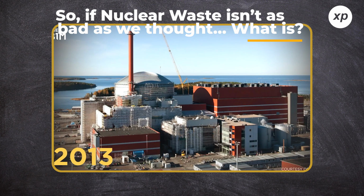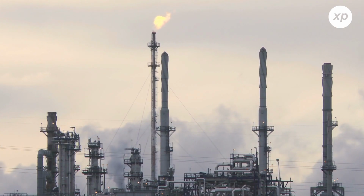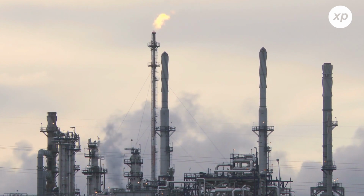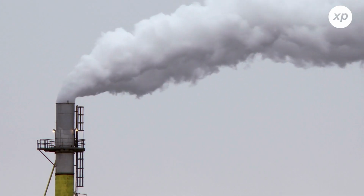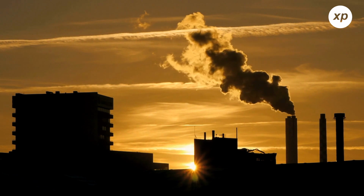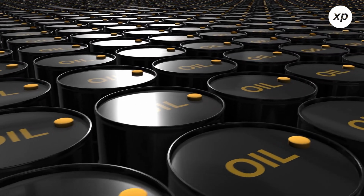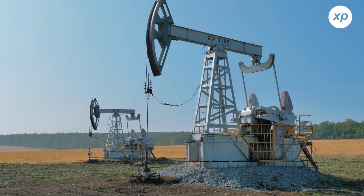So, if nuclear waste isn't as bad as we thought, what is? As previously mentioned, fossil fuels have been a major issue for our own public safety and for the overall health of our planet, and it's much worse than any nuclear waste. Fossil fuels are truly what people view nuclear waste to be doing: overall harm. A coal plant pollutes more annually than a nuclear plant can in its lifetime. When you put that in perspective, it can be kind of crazy.